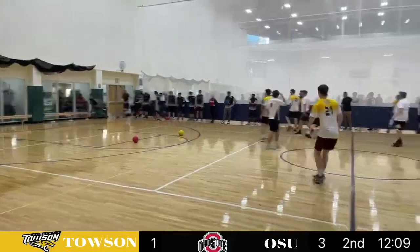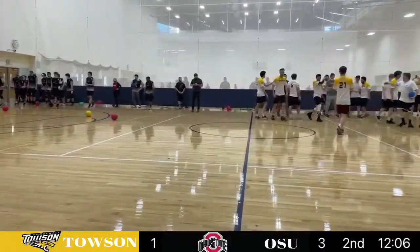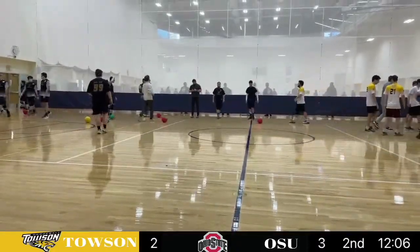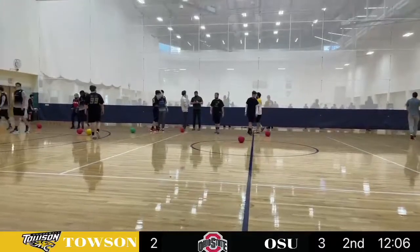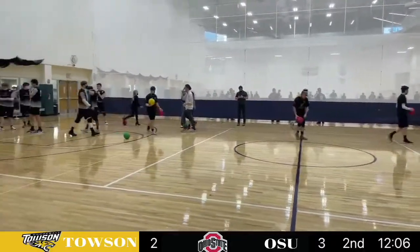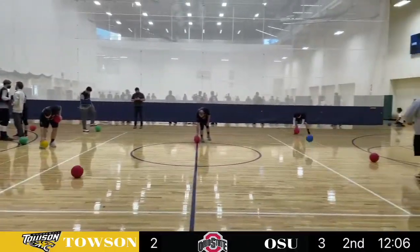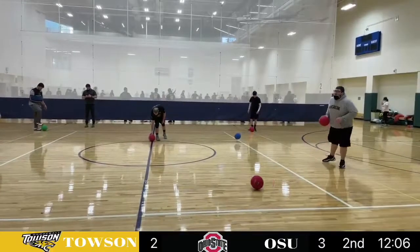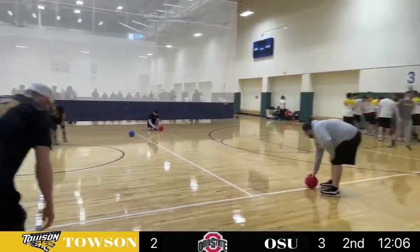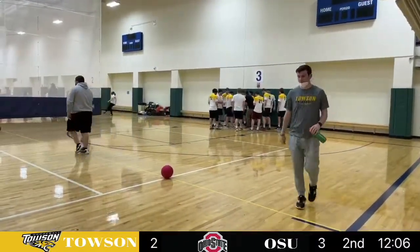And that's a solid hit. And just like that, the game is tied. Whoa. My apologies. Not tied. Towson is still down by one. In halftime, Ohio State was up 2-1. Then they make it 3-1, and then Towson just got that point. So on my end, there's 12 minutes and 6 seconds left.